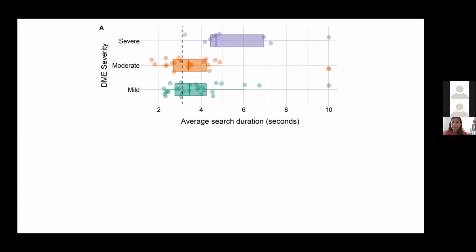The annotated dashed line on the plot shows the 99% normative limit for search duration set by visually healthy participants found in our validation study for these tests. So we can see that the majority of DME participants, regardless of severity, actually performed worse than this 99% normative limit, and all participants with severe DME performed worse than the limit.